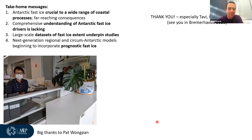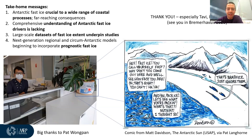Huge thanks, of course, to Pat Wongpan, who's really been helping out so much with this fast ice review. I've just included a picture of Pat in his natural habitat, surely working on another fast ice problem here. And this is the comic that Pat has on his fantastic Monstera houseplant. This is work by Matt Davidson, which appeared in the Antarctic Sun, and it comes via Pat Langhorn. So thanks for passing that on.